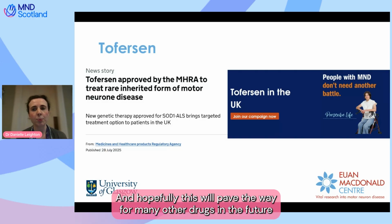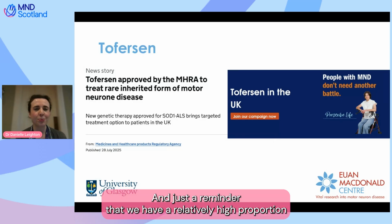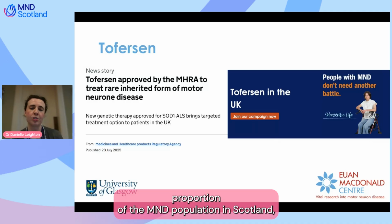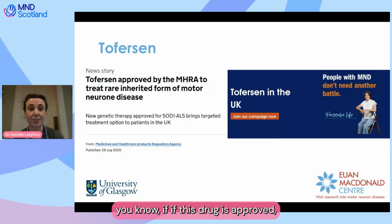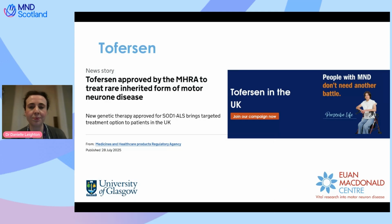And hopefully this will pave the way for many other drugs in the future that are targeting genetic types of motor neuron disease. And just a reminder that we have a relatively high proportion of people with this SOD1 mutation in Scotland, 3.5%. It's still a very small proportion of the MND population in Scotland, but still extremely important that if this drug is approved, then we should hopefully be able to access this in the future.